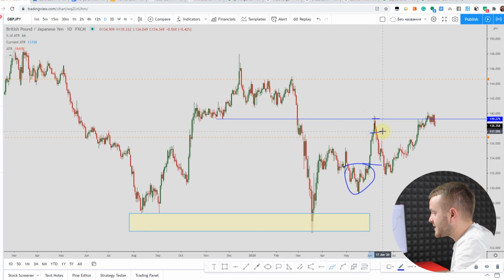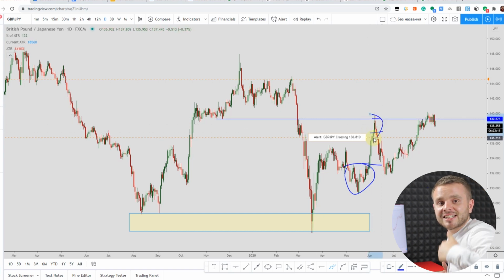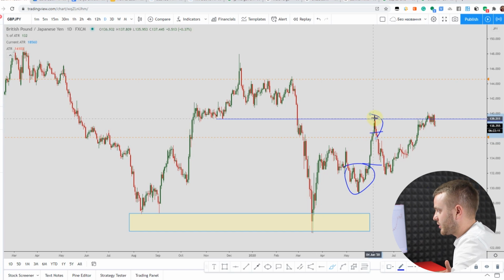And take a look. After that, at the finish, price accelerate. And after that acceleration, take a look what happened. Deep pullback. Remember, when something rose up so fast, the huge possibilities, that would be really fast pullback.